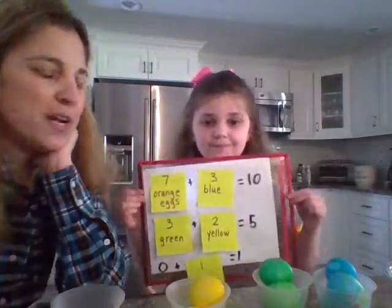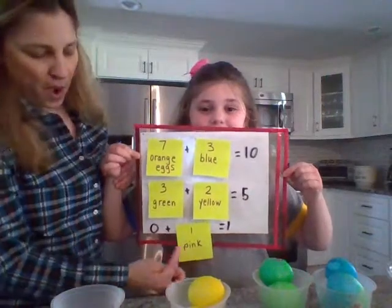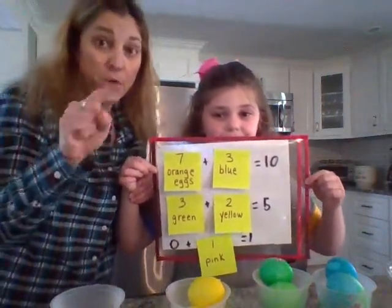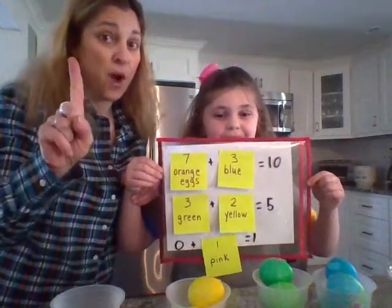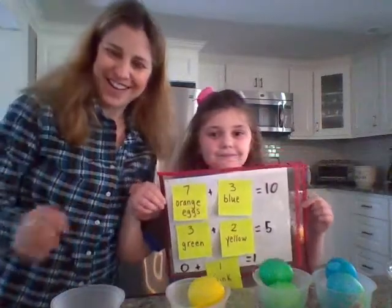If there's a zero, hold it up, nice and high. See what Lainey did? And then we're adding one to it, we still only have one. We started off with zero, we added one, we still have that one, that's it. Zero plus one equals one. Good job. All right, awesome.